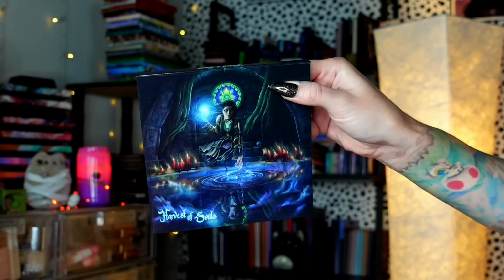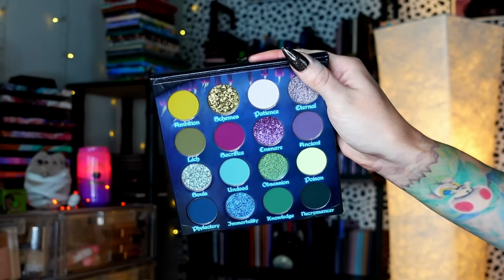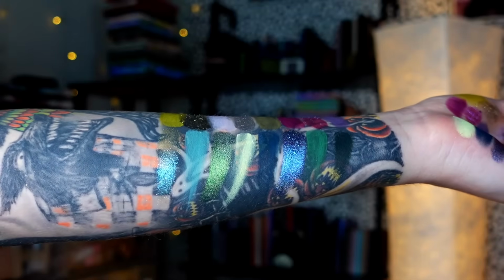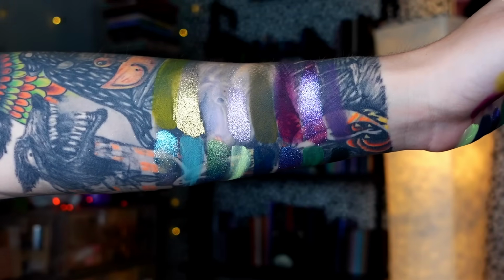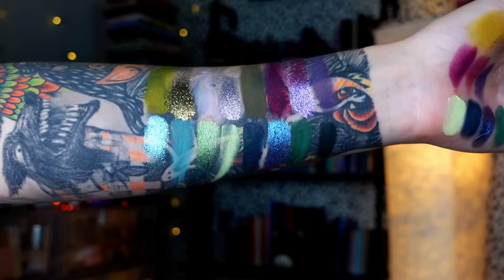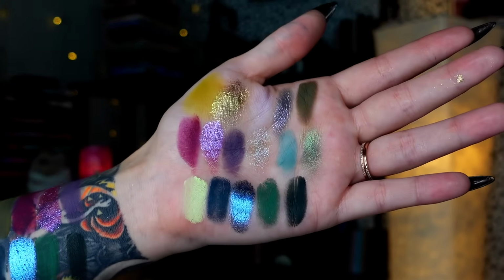Fantasy Cosmetica came out with their newest palette, the Harvest of Souls, and the more I have used this palette, the more I have loved it. I feel like every time I look at it, I fall more in love with it. I think this is so pretty. I feel like, especially if you've never tried the brand before, this could potentially be a great first palette because you get such a good variety from them. It's so grungy and jewel toned. These shimmers are some of their best shimmers they've ever done. I love the richness.